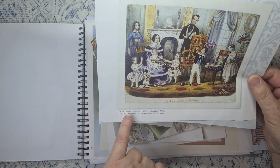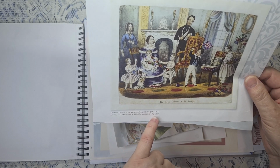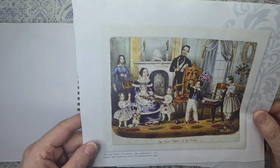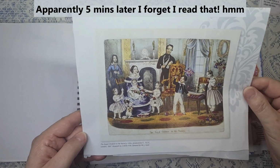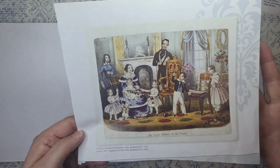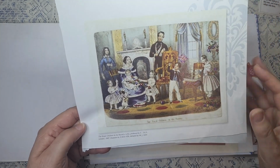Oh, it is Royal Children in the Nursery, lithograph, 1847. The Royal Children in the Nursery. But now I know why. Yeah, they've got the British flag going. That's going to be my main image, which I will obviously tear down.